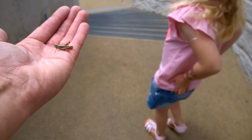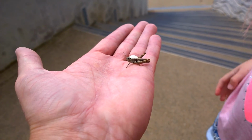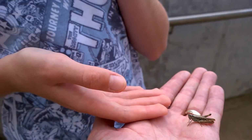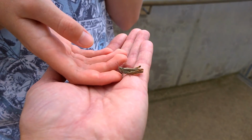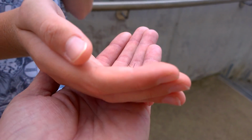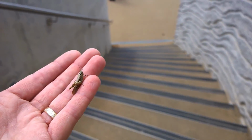What do you think, Princess? Really good. Try and smooth it, Dad. Can I have a hold? No, thank you. Smooth it, Mum. Come on, buddy. He's looking for some grass. I think we should try and find some grass for him to go on. Let's go on the grass.